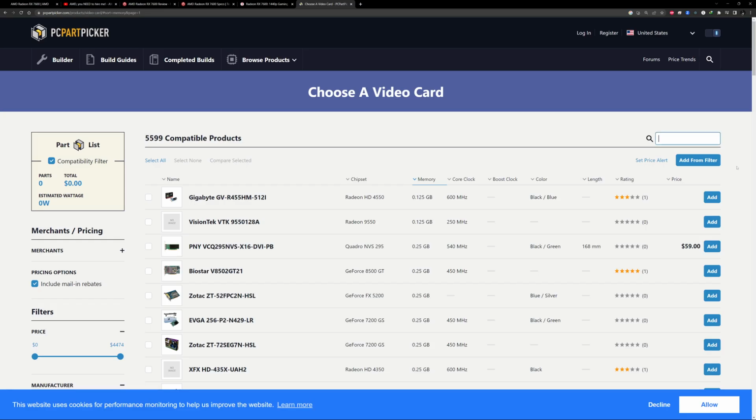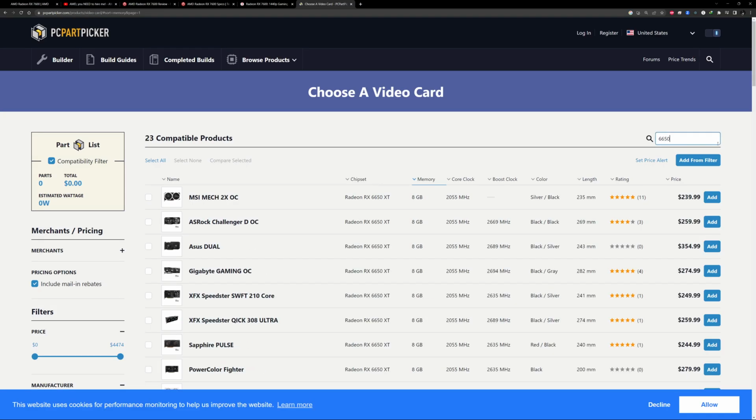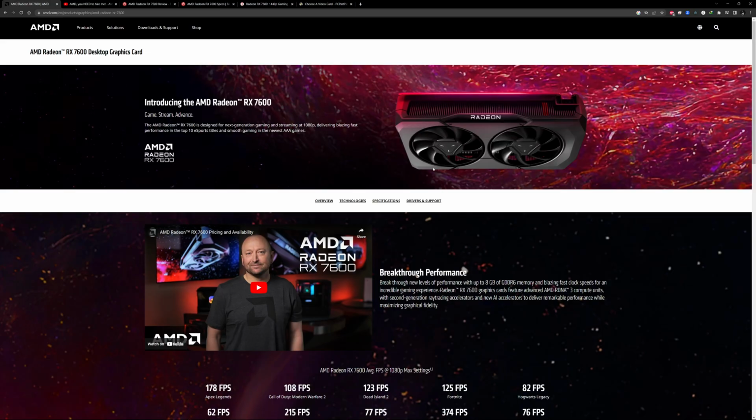So this GPU is essentially a 6650 XT. And if you look for the 6650 XT right now, it's $30 cheaper. When the 7600 launched, it was $300, and then review outlets said it's a trash GPU, don't buy it. It's not a good buy for $300, and I agree with them. So AMD cut $30 from the price, so it's $270 instead of $300.